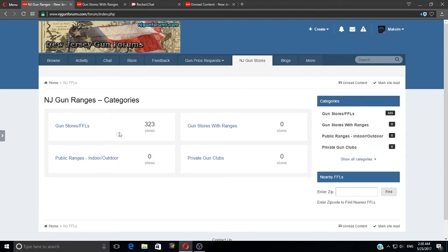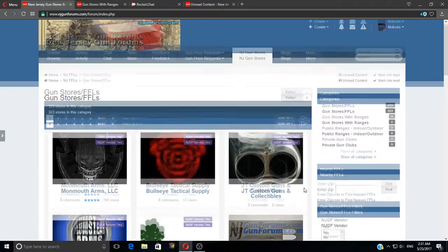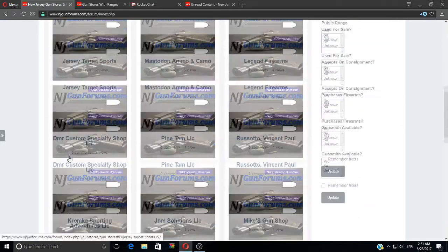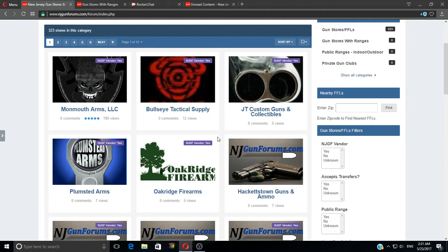Right now, everything is under the gun stores FFLs tab, but we will have a separate breakdown for gun stores with ranges, and then we will upgrade the database to include public ranges, indoor, outdoor, and private gun clubs. Right now in the database we have all of the FFLs, which will include the gun stores that have ranges. When you click on it, as you can see, we have 323 FFLs, which is the most up-to-date number that we have as per the ATF. You will have approximately 45 to a page, and our vendors will show up in the top of the results.